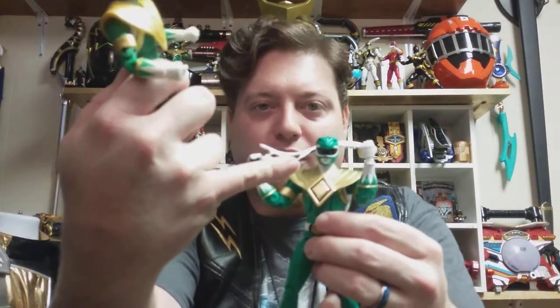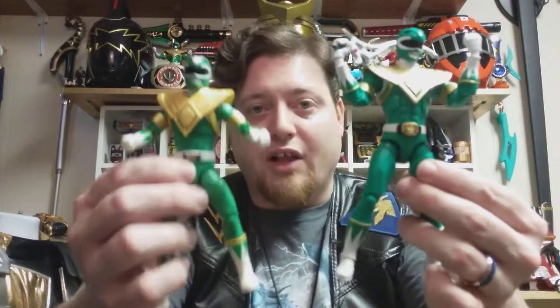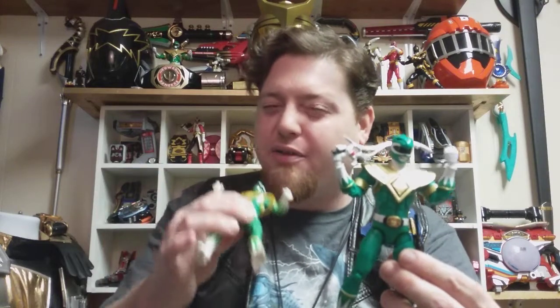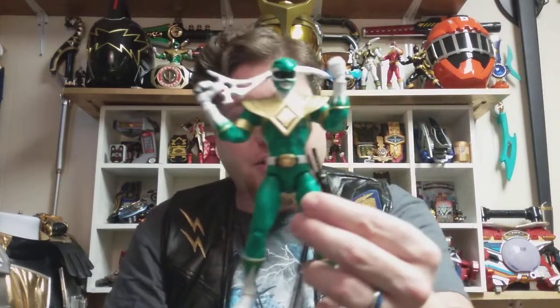Granted, the Legacy version is missing the silver teeth on the visor, but that's the only paint imperfection aside from missing paint on the weapons accessories, which I can always paint myself. But wow, at this point, guys, I'm sorry to say, the Lightning Collection pales in comparison to the Legacy. I do, however, like the White Ranger Lightning Collection figure a little better than the White Ranger Legacy. But when it comes to the Green Ranger, Legacy is still the one you want. This is the one you want, guys.